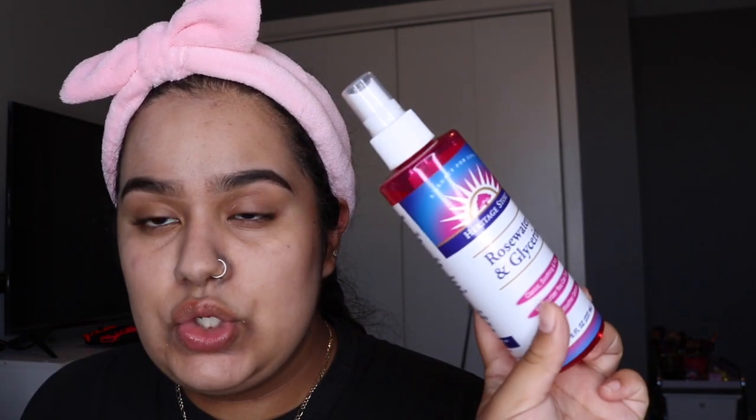And finally, I got this rose water and glycerin, I believe, spray from TJ Maxx. It was $6.99, and I've been using it to put on after I wash my face or before I begin my foundation after primer, and on my hair too. You can even use it on your hair, which is really nice.